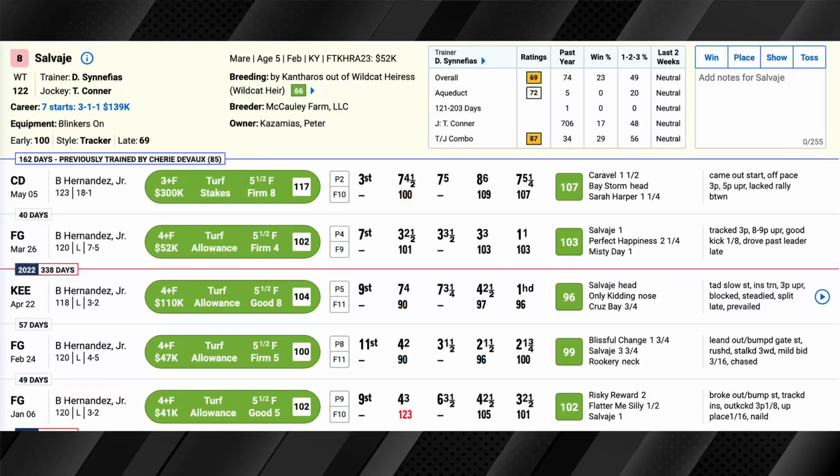And she's a horse that had shown some talent for Cherie DeVoe earlier in her career back in 2022. She won an allowance race at Keeneland, was off for a long time, did win off the layoff at Fairgrounds this year against a weaker field, wasn't competitive against some tough stakes horses at Churchill. And since then, she's been sold to new connections. She went through the auction ring for $52,000 now with Penn National based connections.